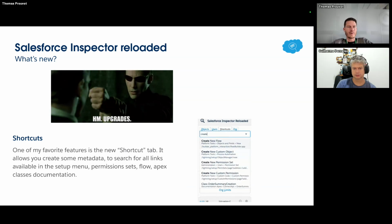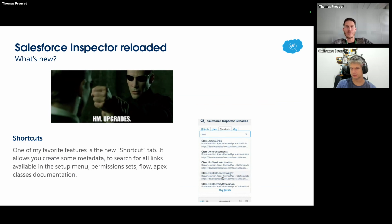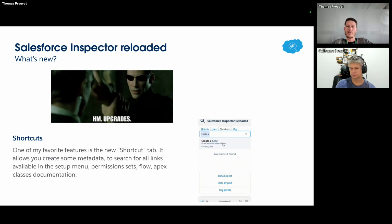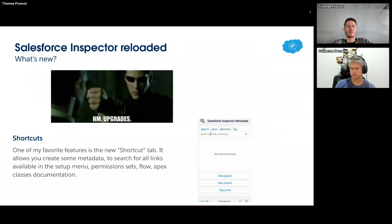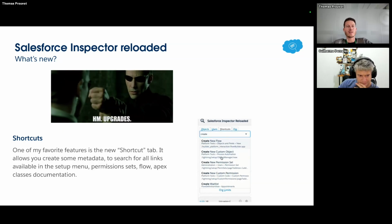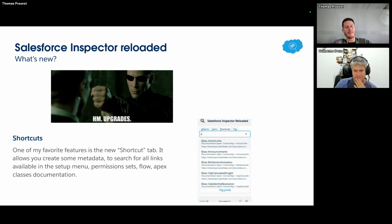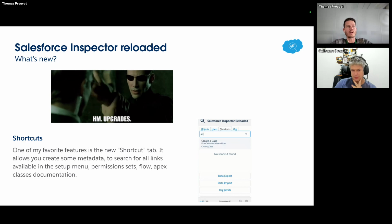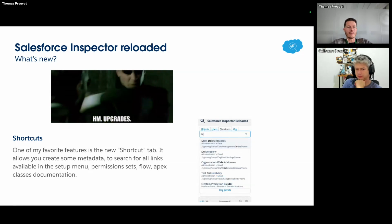As I said earlier, one of my favorite new features is the shortcut tab. So as you can see, you can create new metadata. You can have a link to standard Apex classes. And you can also access directly many metadata, flows, permission sets, profiles, and so on. So for me, this is a huge time saver since I don't need to go on each page and search for it, especially for the flows. This is more and more used on the Salesforce platform, but the screen to search for the flow wasn't really UI friendly, and we had to scroll down for a bit if many flows were created. So this is a huge time saver for me.